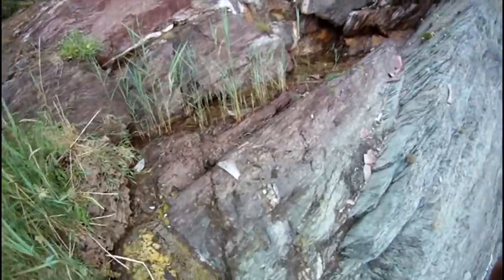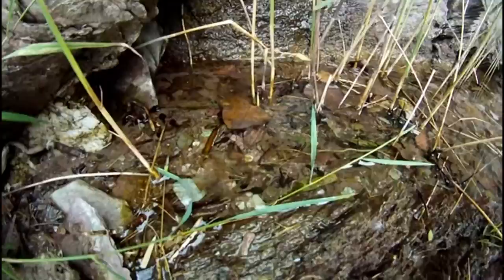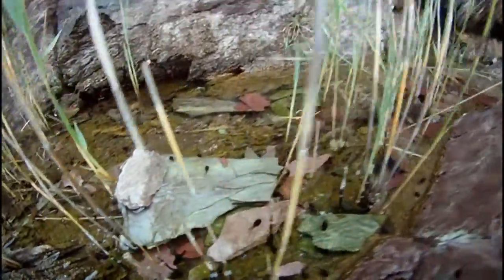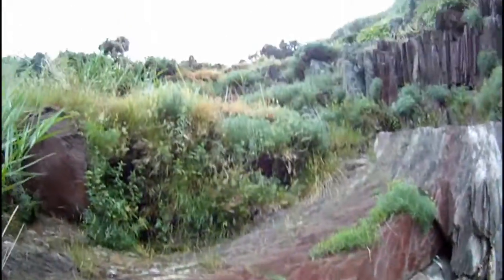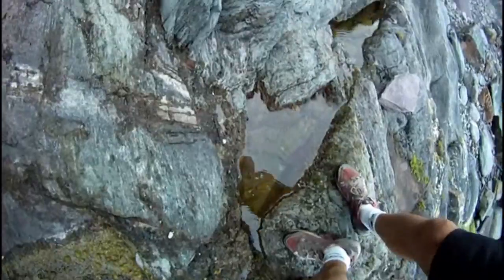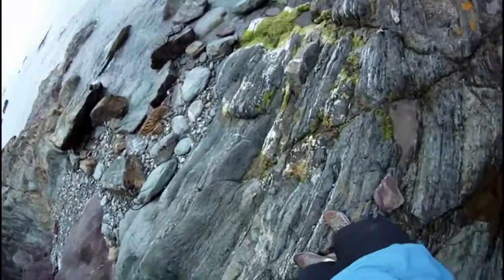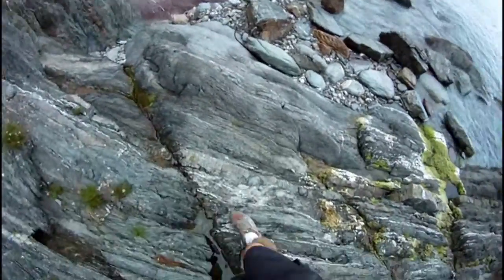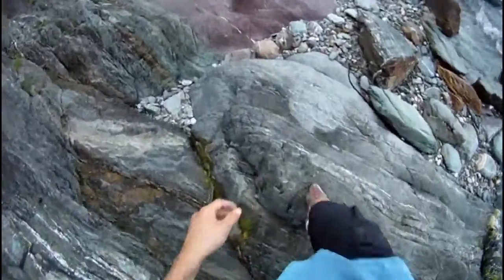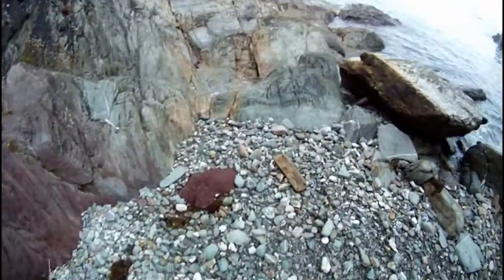Tadpoles. This is where the tadpoles come down, right? You can see them. Must be they come down the river through the rocks, down into these, and then wash down into the sea, I suppose. Maybe there's some like mutant sea frogs hiding down here. That'd be quite cool, actually. Cool idea for a film.